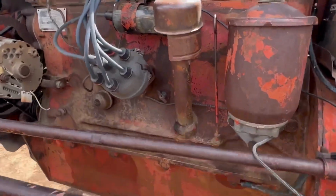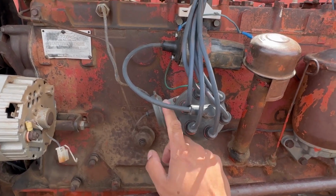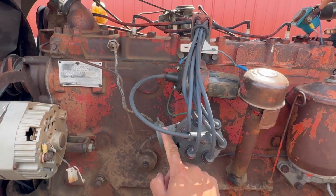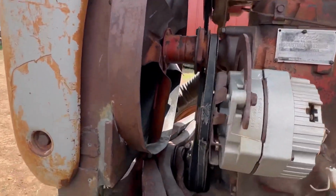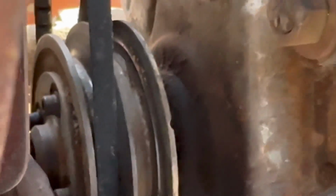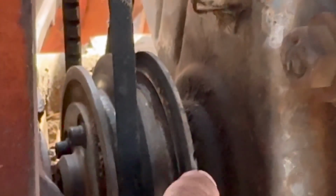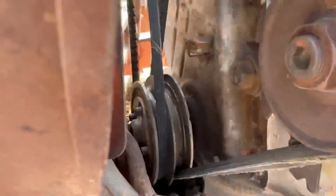I thought about it and did a bunch of reading, and I think I'm gonna leave this alone. I'll wait till we get it out there, get it running, see if I can get a timing light on there, because I did find, I don't know if you guys can see, I believe that is the mark for the timing up there. It looks like it's machined, not a chip or something, so I'm going to assume that's what it is.